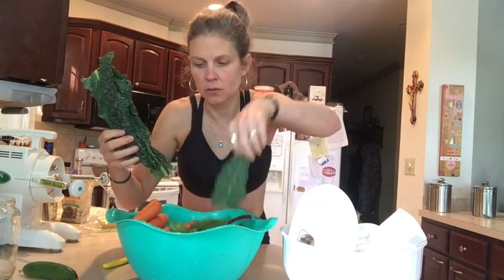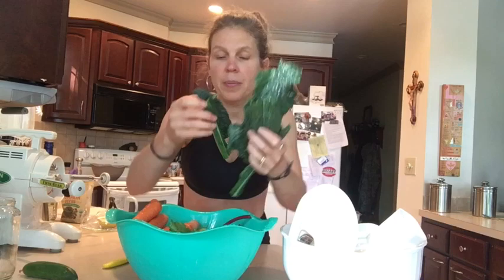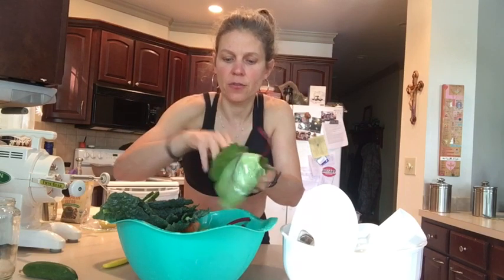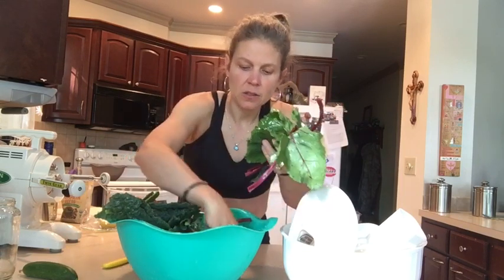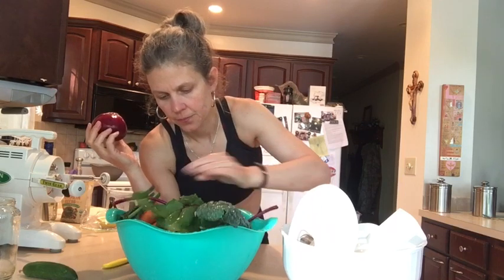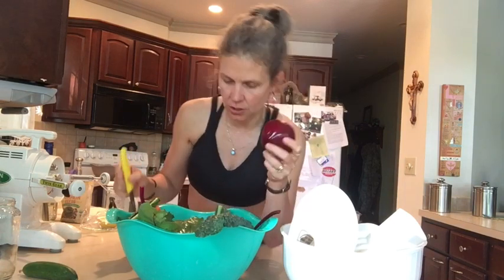We have some kale. I've got about 4 big leaves of kale. We have some leaves that came off of the beets. And guys, if you can't get them with your beets, just use a green like kale or something like that. And then we have 2 beets. I'm probably going to use 1.5 of these. I'm going to use the other half on my salad tonight. So that is what is going into this juice.